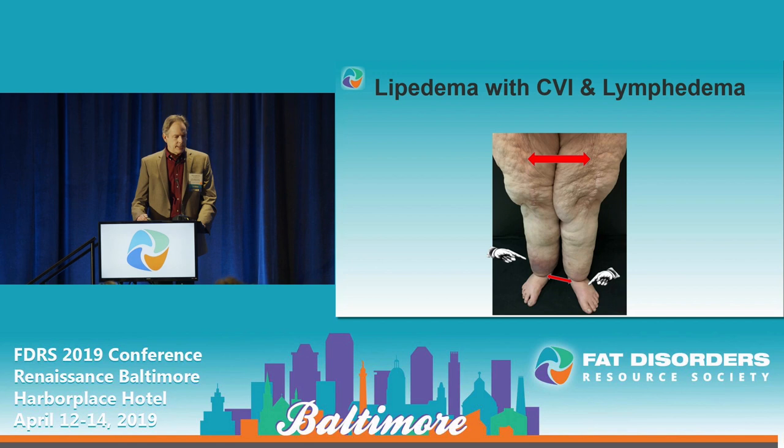And it's fascinating, when you review the literature on lipedema, you'll see photographs of legs that look just like this. Nobody mentions the associated chronic venous insufficiency. I think Dr. McCutcheon didn't mention this. There's just nothing in the literature about it.